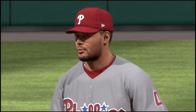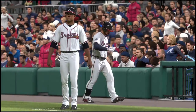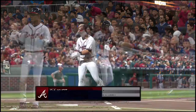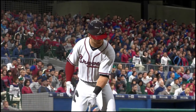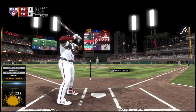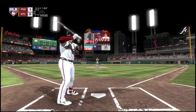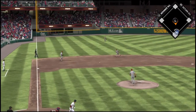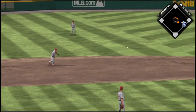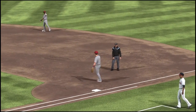The catcher, number 24, Kurt Suzuki. Digging in and looking for more, Kurt Suzuki. Last time through was a base hit. Third baseman hugging the line here. Now the first pitch. Hit on the ground toward the left. Played on the backhand. On to first, and Suzuki's retired, 2 away.